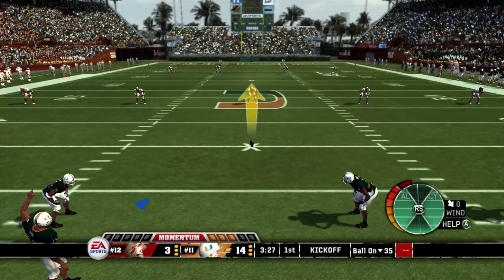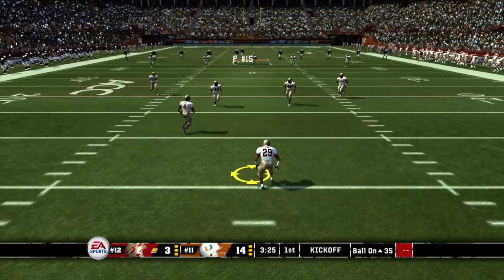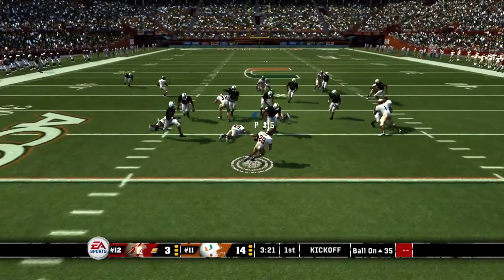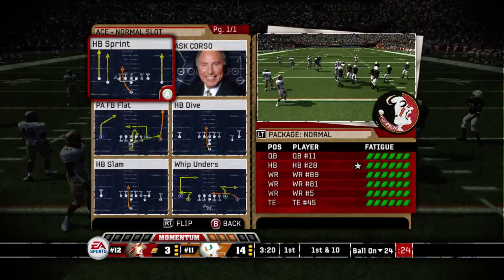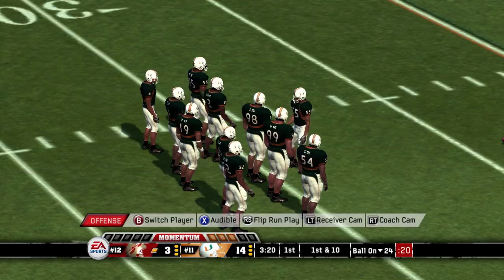Miami is ready to kick it away. Number 29, back deep to return. Kicks it away. Number 29 takes it from the 6. Brought down at the 24. A missed field goal was the result of the last drive. We'll have to see if they can come through with something this possession. It's first and 10, ball on the 24.